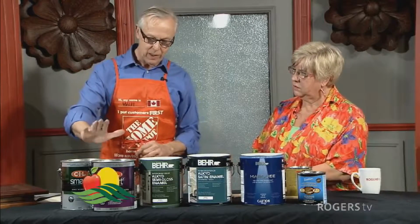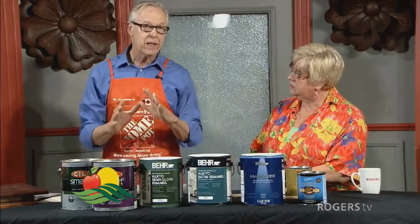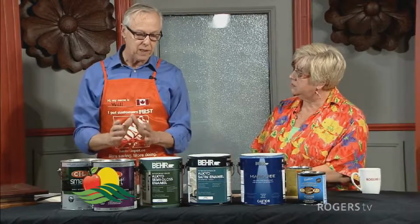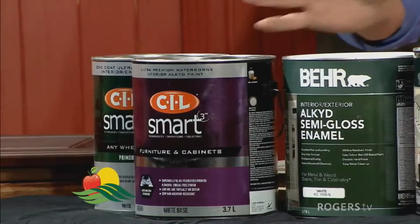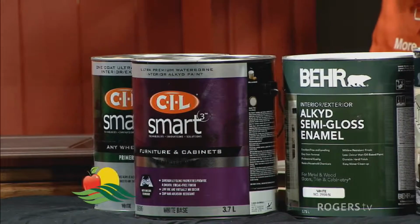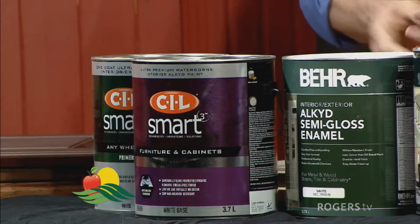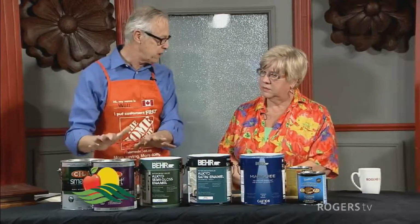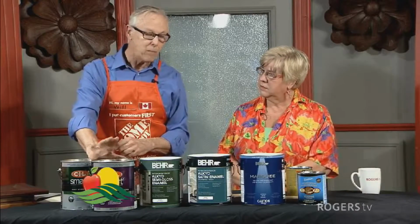Traditionally, one is now in water-based, is the Alkyd paints. The Alkyd paint is an excellent cabinet paint because it's got a really hard finish. It's also really nice to work with, because when you brush it out, it levels beautifully. So it's nice to apply. And in the Home Depot world, we have two options in the Alkyd paints. We have the CIL Smart Melamine paint.